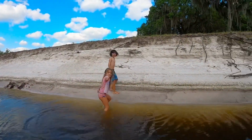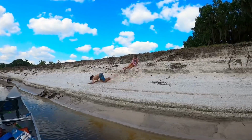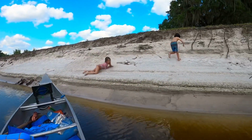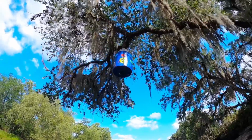The natives are getting restless. We had to let them run free. All right, here's the buoy that tells us that we're really close to Canoe Outpost.